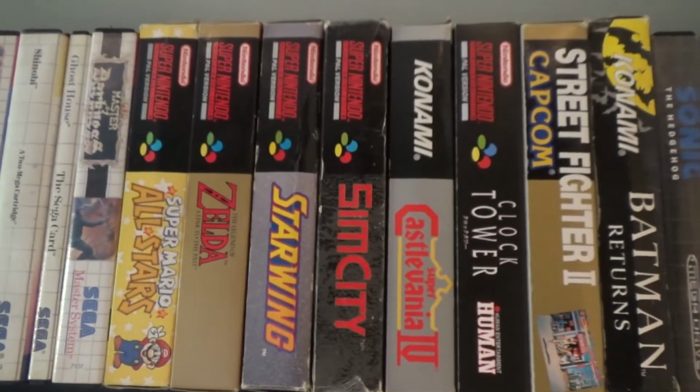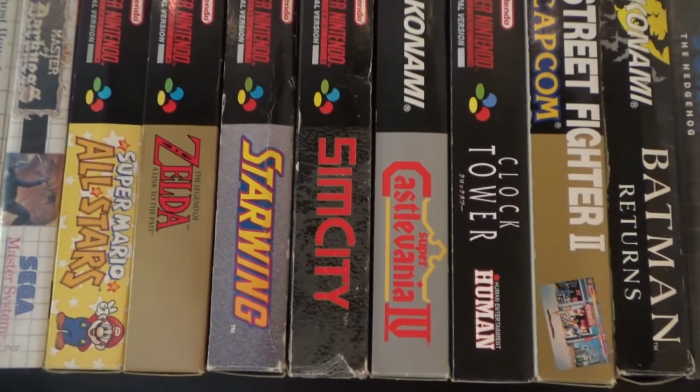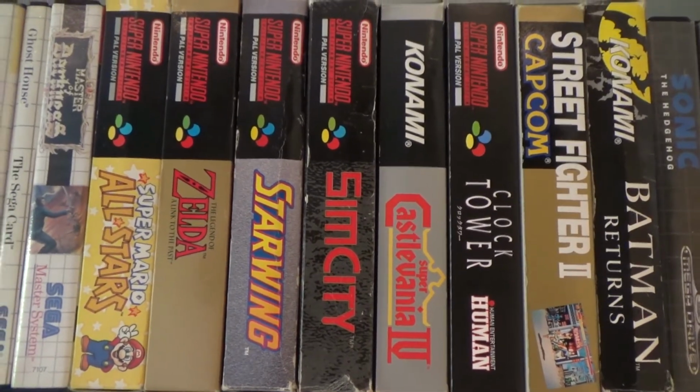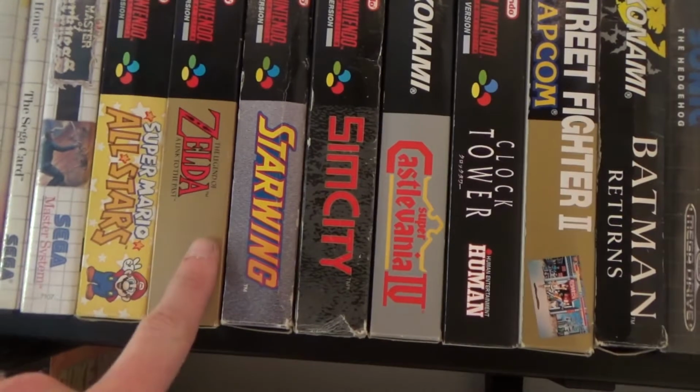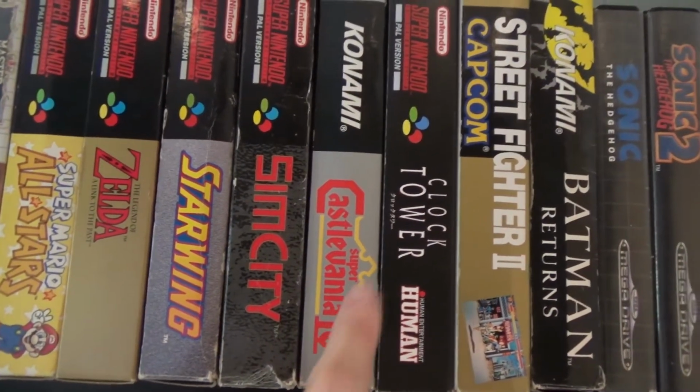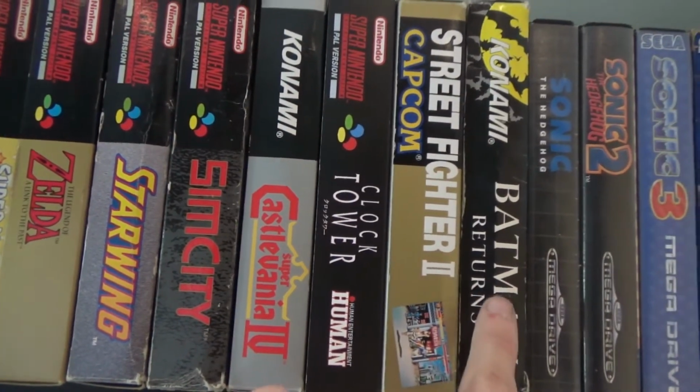My Super Nintendo set. Like I say, the Nintendo collection is quite small because I've only recently started collecting those. This is boxed and complete. So is this, so is this, so is this, so is that. So is this, so is this.